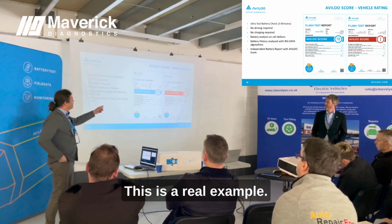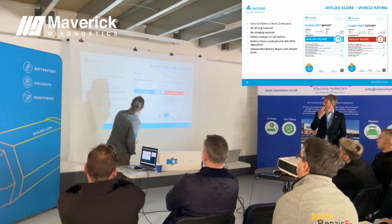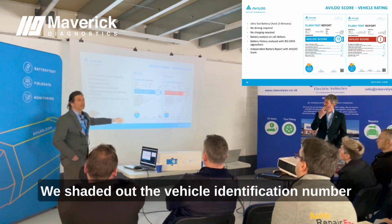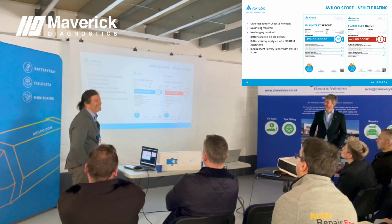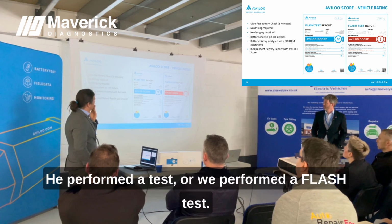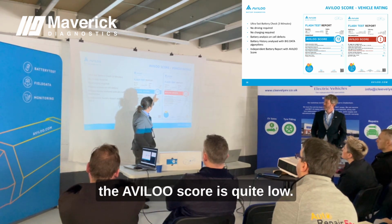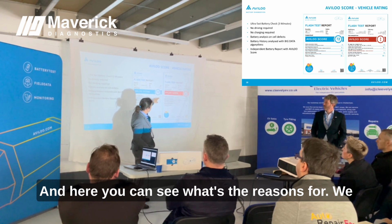This is a real example. We shaded out the vehicle identification number because it was an end customer. We performed the flash test, and what you can see here is the AVILOO score is quite low. And here you can see the reasons for it.